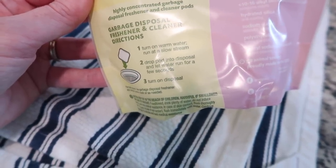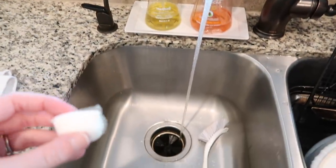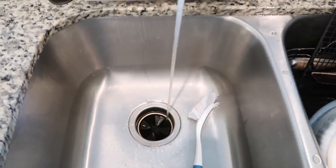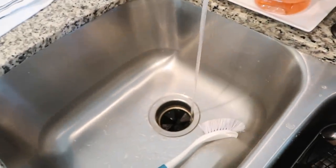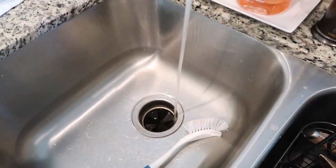Here's how you do it. You basically turn the water on, you throw the little pod into the disposal, you let the water keep running, and then you run the disposal for like 10 seconds, and it freshens up the sink and the disposal so much. And these are natural little pods. They don't have any weird ingredients in them, so I love them. And this thyme and fig leaf, oh my gosh, it smells so good.